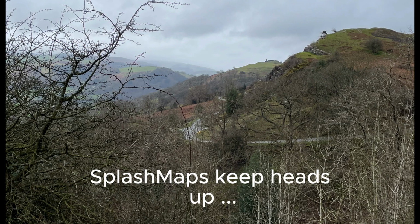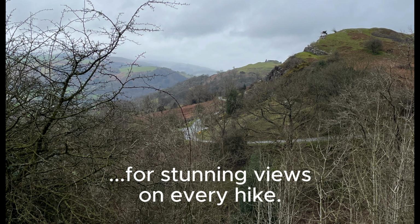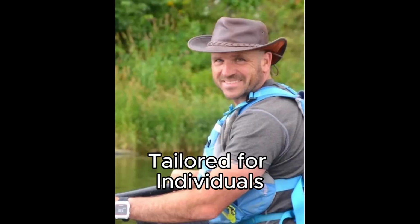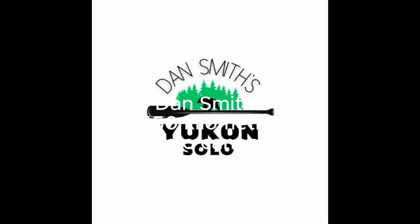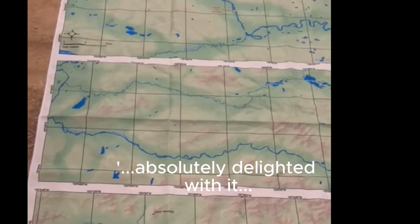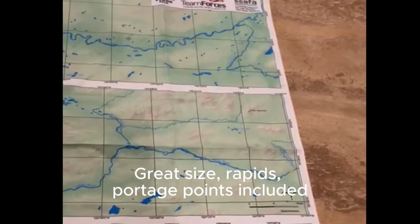On every hike, a SplashMap keeps your head up to embrace those fabulous views. And SplashMaps are tailored to the individual. Take Dan Smith's 450-kilometre canoe solo in the Yukon. The SplashMap arrived yesterday and I'm absolutely delighted with it. A great size, it's got everything I need on it.